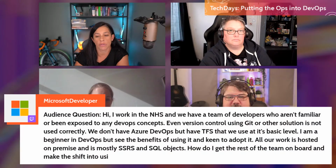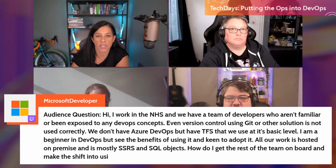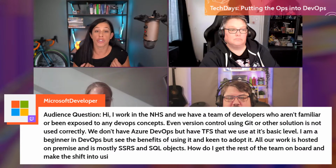And there's been another comment from someone who's in a team using Team Foundation Server. So it's the older version of Azure DevOps and it's hosted on-prem. And they want to know, how do they get the rest of the team on board? Lead by example, right? Create a project, lead, and do all the amazing things. We talk about developer velocity at Microsoft. It's a marketing phrase, but how do we enable you to do things better? So maybe start a little project, do a few things and show them what you've done.